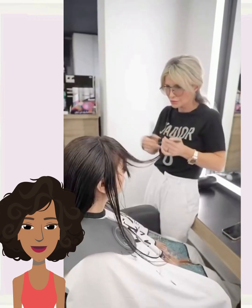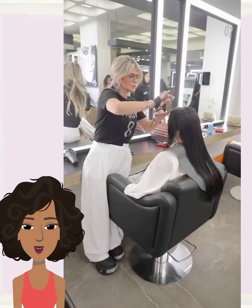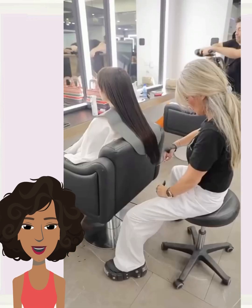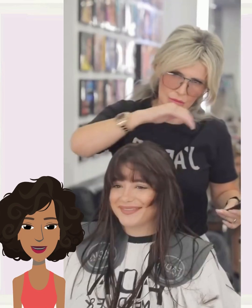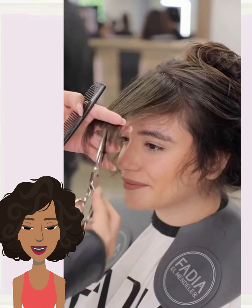Next up, we once again see the layered haircut trend. So she ended up getting full bangs here in the front.